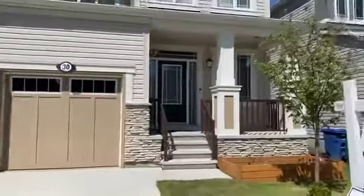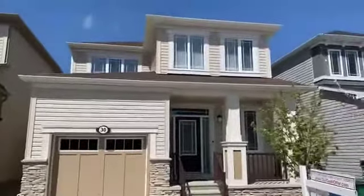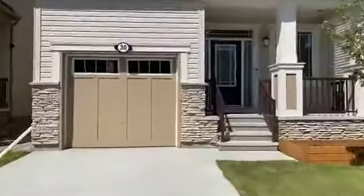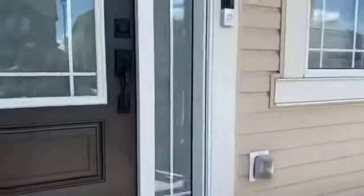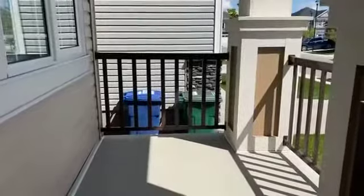Okay, here's the front of the house. So it's got really nice curb appeal. They just had the windows all cleaned inside and outside. This is like the cleanest house you're ever gonna see. It's got a really nice spot here for a little table if you want to sit on your front step.